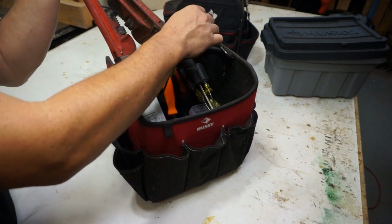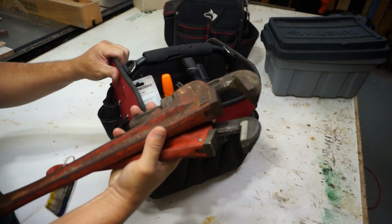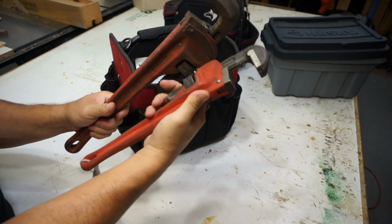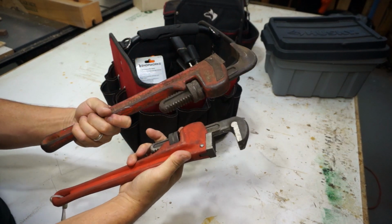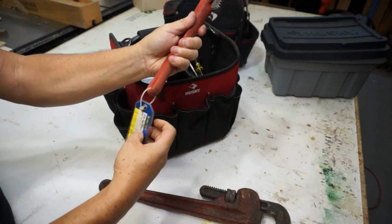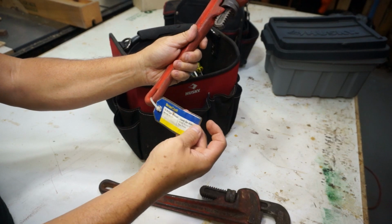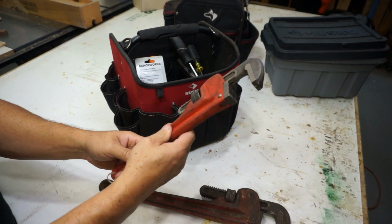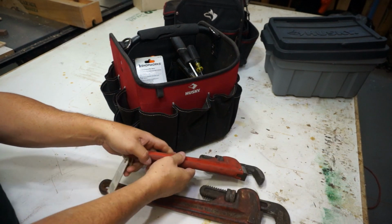Now let's see here. These two pipe wrenches were not in the bag, but I needed a bigger pipe wrench, and I picked up another one that was right next to it. This is a Ridgid, I'm sorry. So it's not too bad, and this is actually a Brasscraft. I think they sell these in the plumbing supply company, so it's a pretty nice one. These were on a shelf, separate.